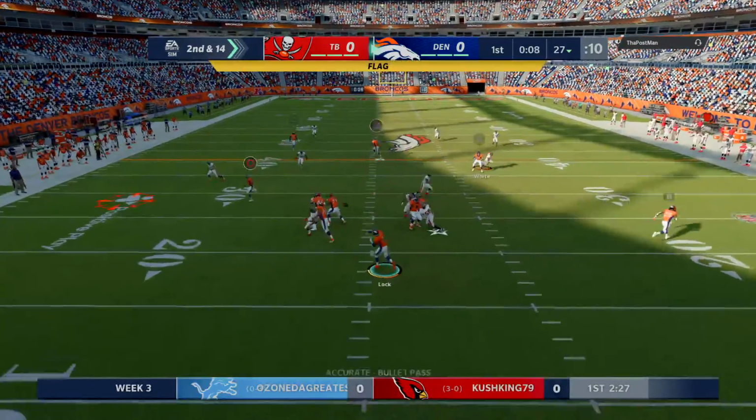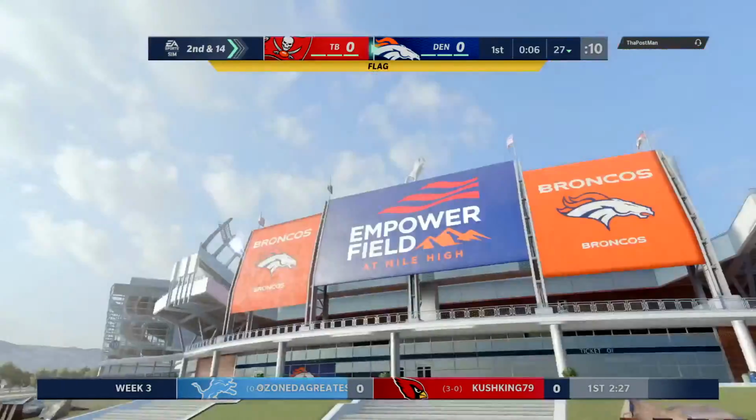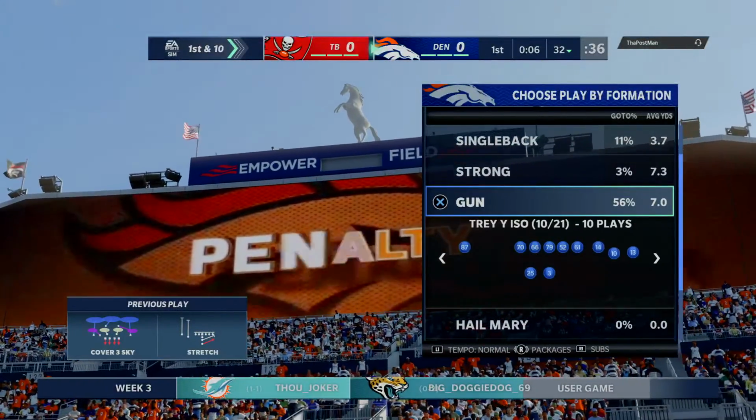Lock to throw on 2nd down. Open man Hamler, that's complete. And he will lose yardage and be backed up to the 24. So they will accept the penalty and move forward.